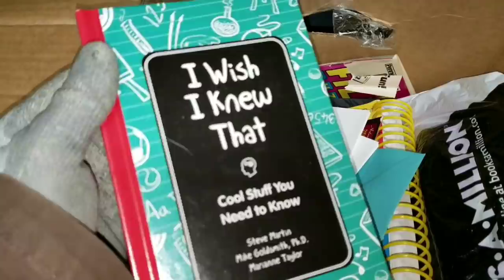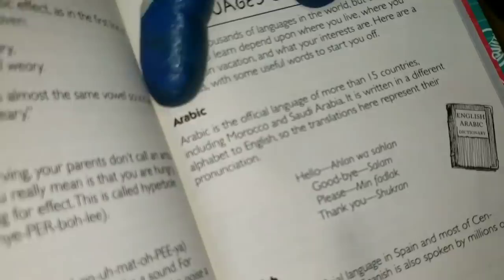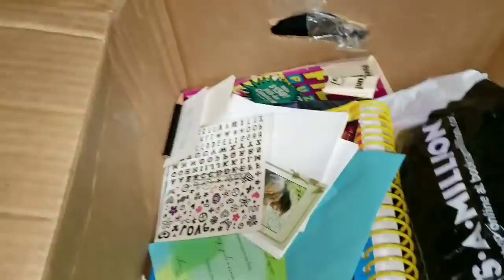Cool Stuff You Need to Know by Steve Martin. Huge. Let's open one. Give me something cool I need to know. Oh, right there. That's what I need to know. Arabic is the official language of more than 15 countries. Wow.